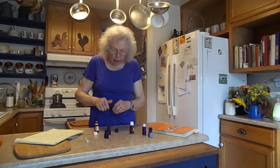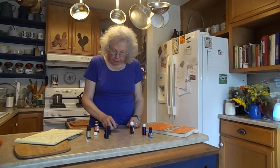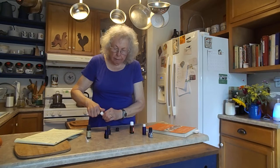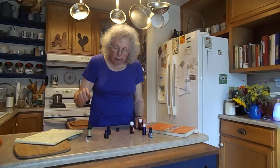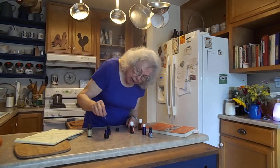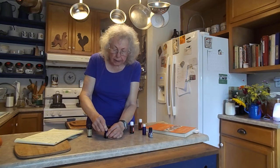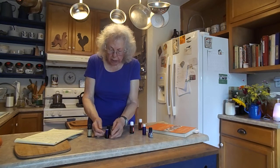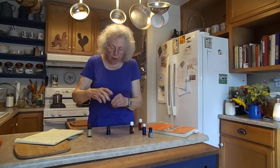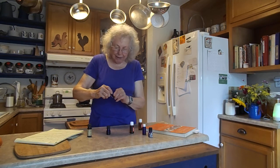I should have put the caps on immediately. Okay, now make a label for this. I'm going to put this back on, and none of it got on my hands, and I really have to push that thing down. And I want to smell it. Oh, it has a nice smell.